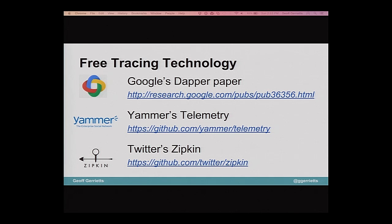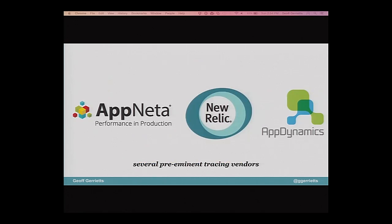Yammer's telemetry, I understand, is functional, but a little bit hard to deploy. And Twitter's Zipkin, as far as I know, still doesn't have Python support, and it's a little bit hard to stand up all the services involved, but it's a completely viable tool. Yeah, we saw some screenshots earlier, right? If you don't want to build it, there's free tools.